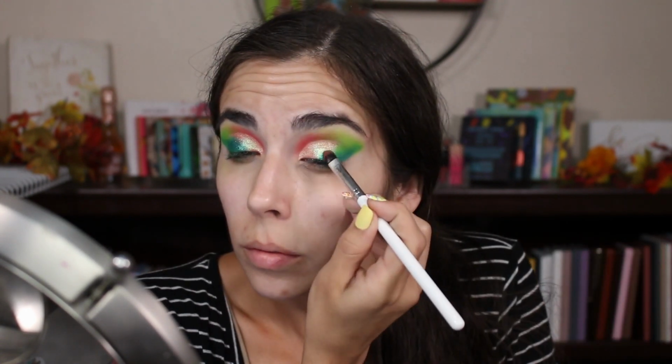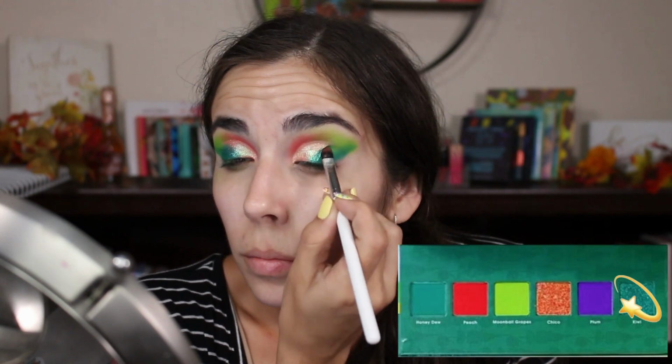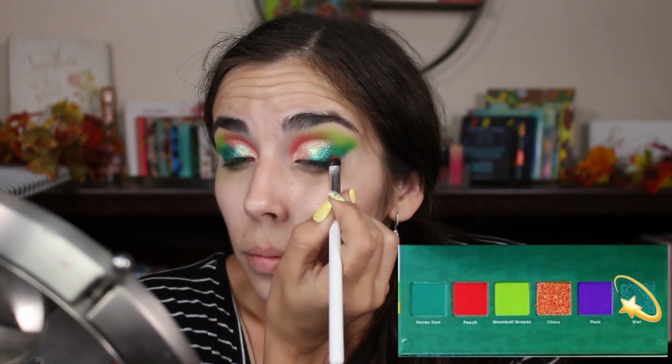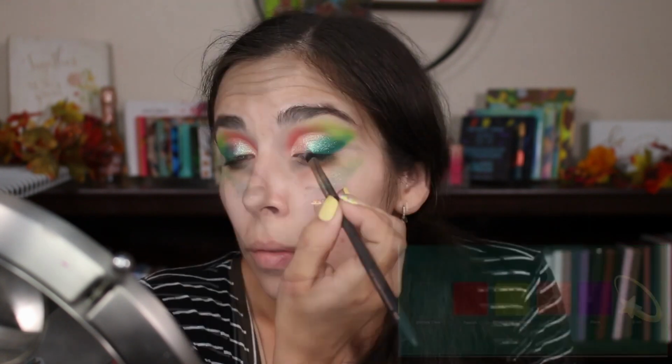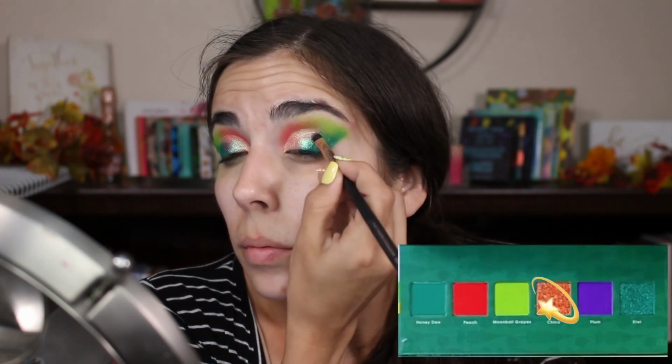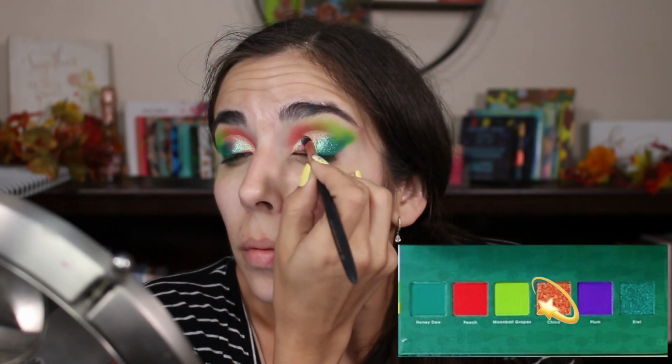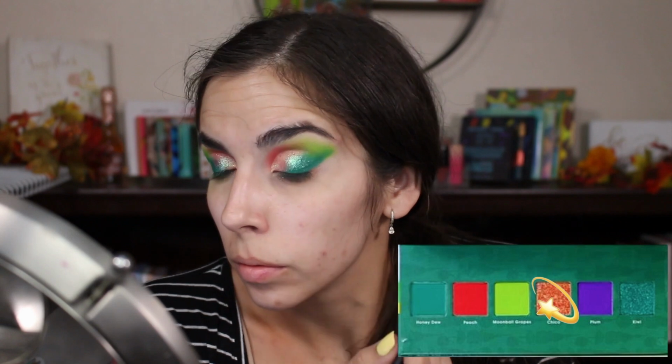Then I'm using Kiwi on the outer corner and using this shimmer to blend it into the matte. This is so very pigmented. I had to be very careful when using it. And as you can see, I go back over with a little bit more of the first shimmer just because it's such a strong shade. It's so intensely pigmented, a little went a very long way. So I'm just going back over with the iridescent shimmer.